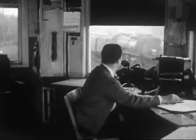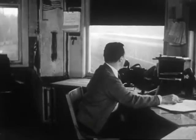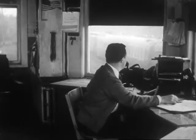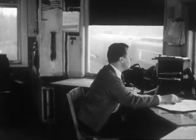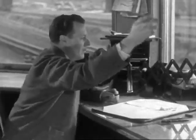A signal tower, which trains to and from New York will pass. One of many sentinels of safety. Vigilant alertness 24 hours a day. When a train passes, the signalman flashes the report to division headquarters.